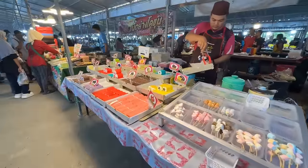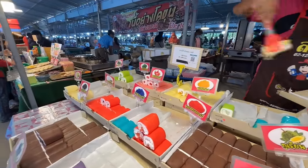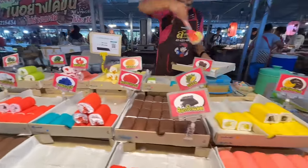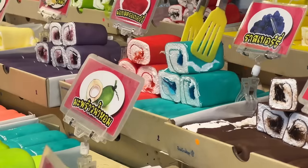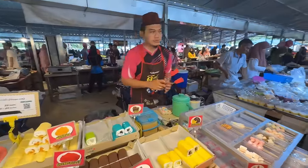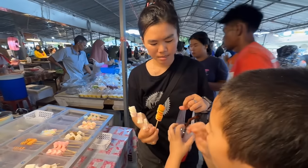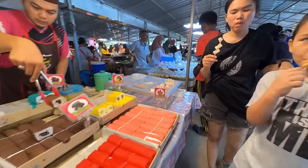Now, this man has got something that I really like. How good do these look? Looks like just loading up my favorite. No, there's my favorite there. Only two left. What are you buying? Marshmallows. Yeah. So many sweets at these markets. If you're a sweet tooth, you will love Thailand.